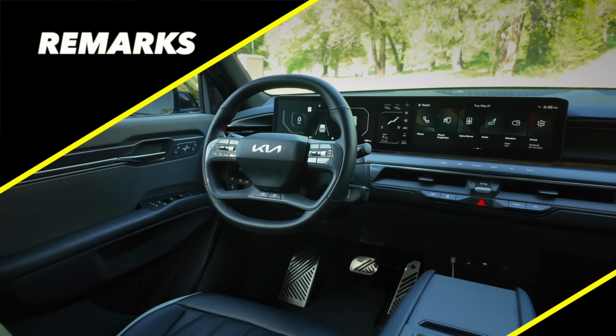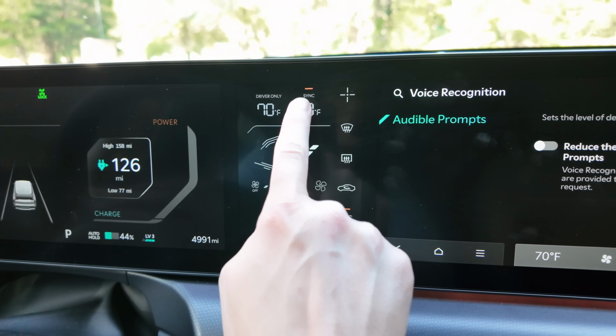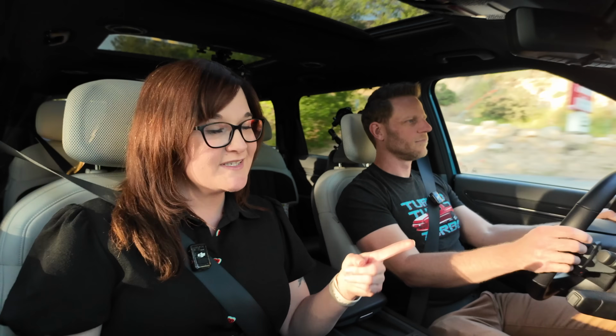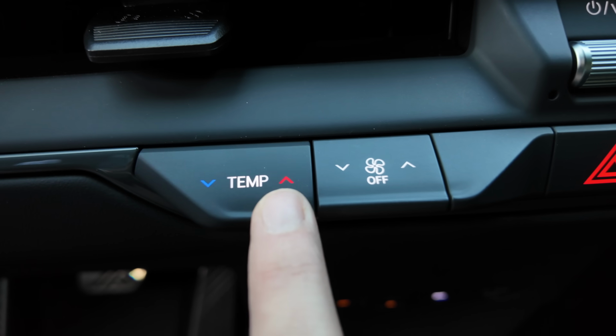Infotainment. We've got standard dual 12.3-inch screens. Slotted between them is the climate control. I like how compact it is, but it is hidden conveniently right behind the steering wheel, so you kind of have to be like, what am I doing here? Fortunately, there are also physical buttons to adjust the things you'd be most likely to adjust.